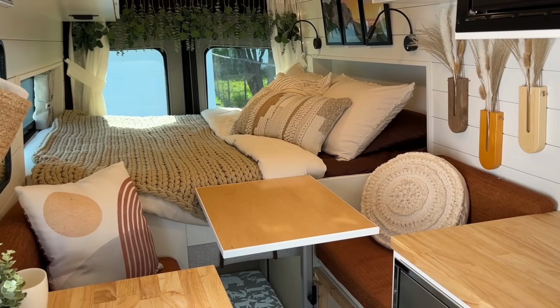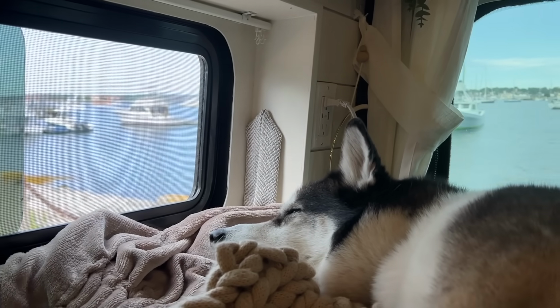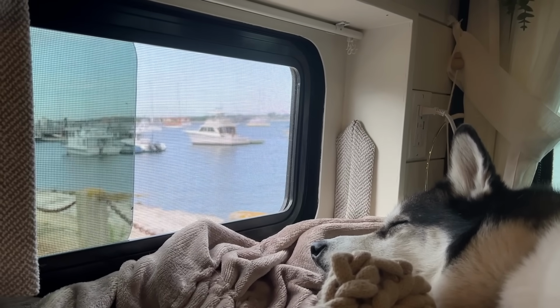And finally, in the back of my van, I have a full-size bed that's about 75 inches in length. I had 2 mattress boxes installed, and the passenger side has a bunk window. I'm really glad I decided to get a bunk window because now when I turn on my Maxxair fan, it creates such nice airflow in this area.